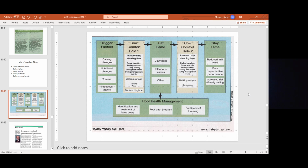She's going to be the back. She's going to be the last one through. That means milking is going to be longer for her. She's going to be on her feet more. We may have some issues with the walking surface or the surface hygiene, especially related to the infectious agents. All these things working together may produce something where she is clinically lame.